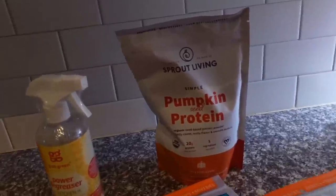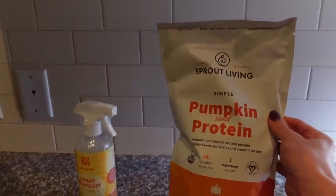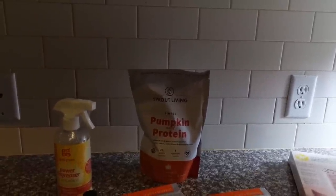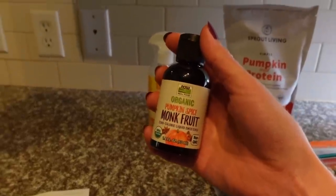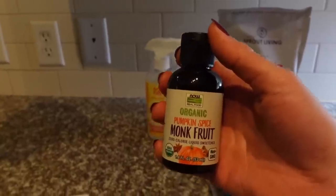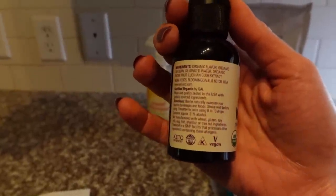I also got some pumpkin seed protein. I rather enjoy throwing this into smoothies. It's just pumpkin seeds, cold pressed pumpkin seed powder. It's good. It does kind of taste like pumpkin seeds, so if you don't like pumpkin seeds, then you will not like this. I got this because why not? I love monk fruit, and this is the pumpkin spice flavored monk fruit drops from Now Real Food, so I look forward to adding that into various and sundry.